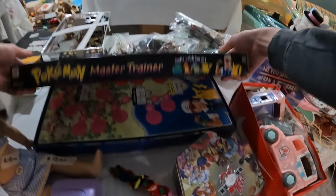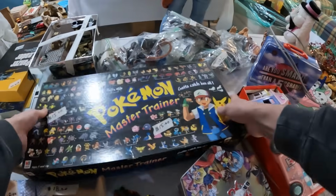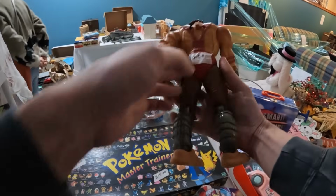So there's more toys down here. Oh yeah, there's a bunch of toys. Oh yeah, we got Chip Hazard. Small Soldiers. Definitely grabbing him. Some more Small Soldiers. Got Archer and Chip. Ooh, look at that. Pokemon Master Trainer. It's used. Oh, look at that. There's a big Archer. That's cool.